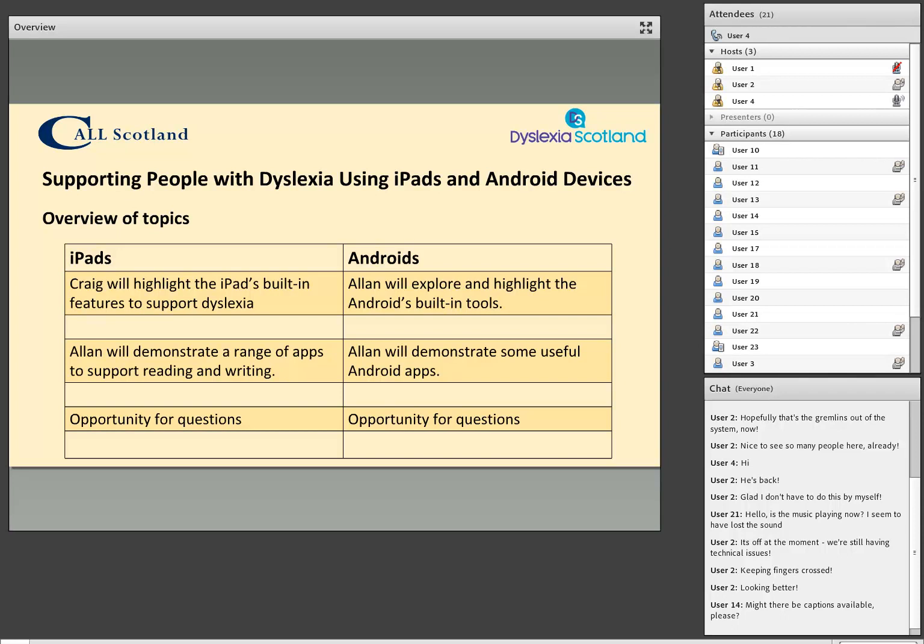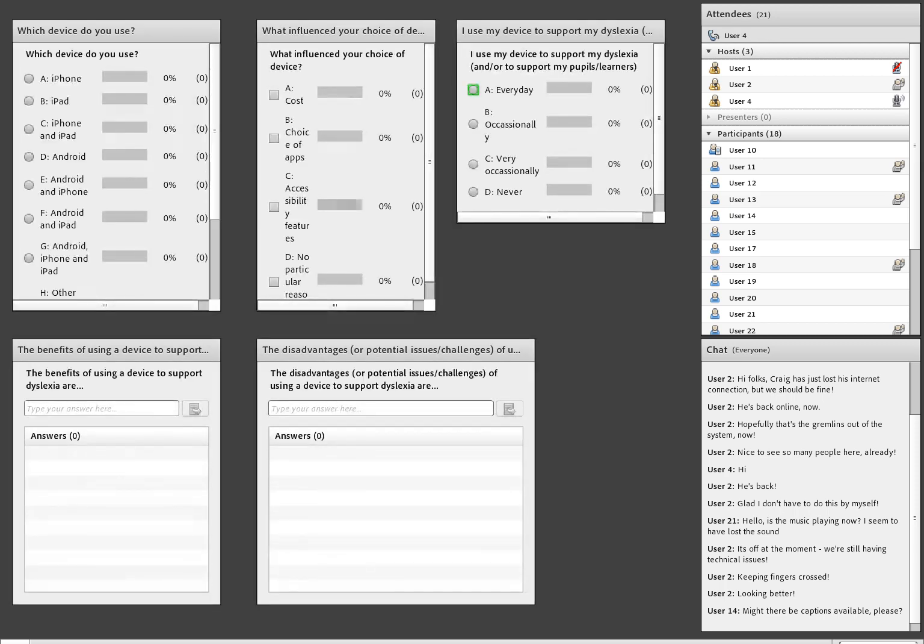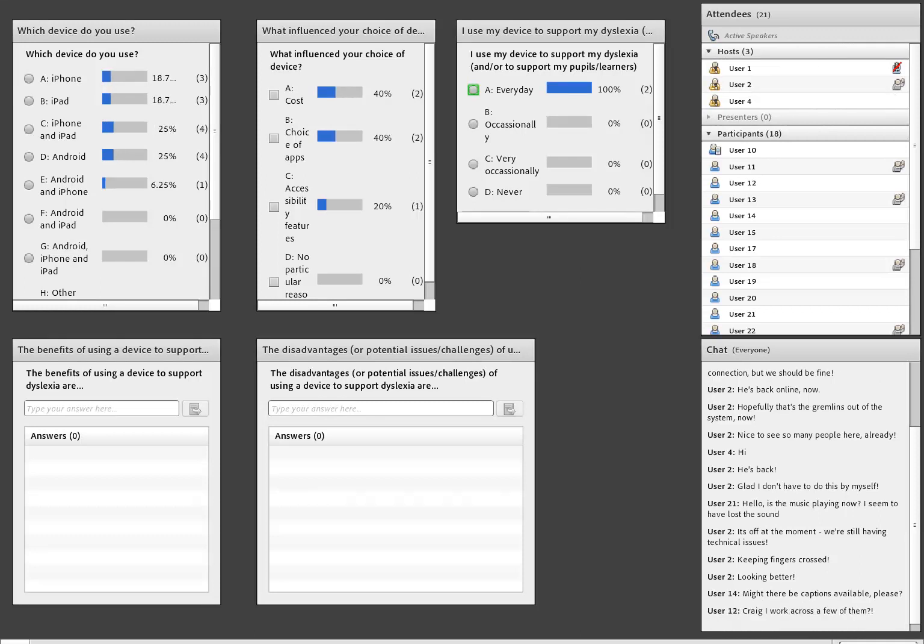Okay, so just before we start, it would be good to get an idea of what devices people are using. This is anonymous, so it's just a bit of fun to see what kind of iPads or Androids you're using. Should we fill it in? Yeah, I guess we should. That'll make it fair. Oh, this one's got both.